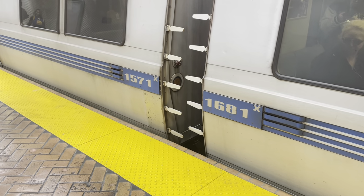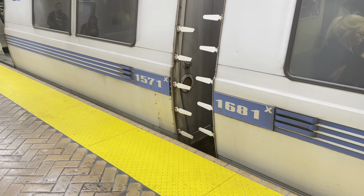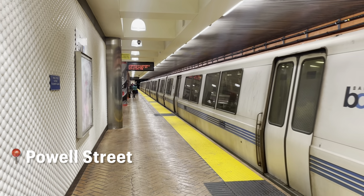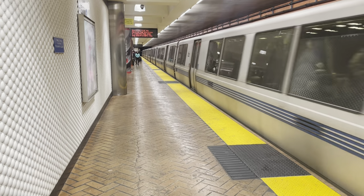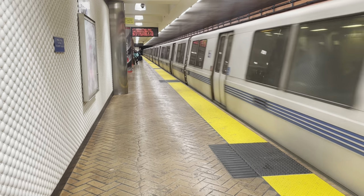As our ears pop, we soon arrive into the heart of San Francisco. The first stop is Embarcadero, under Market Street. We're getting off two stops later at Powell Street. Airport, 10 minutes.